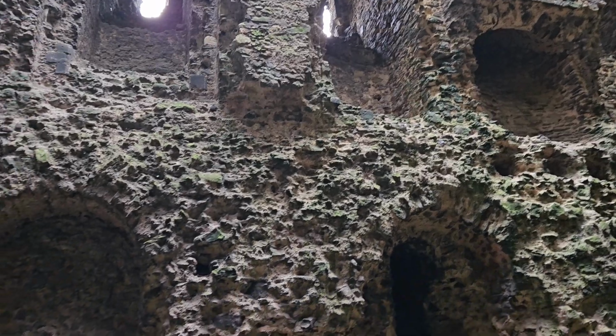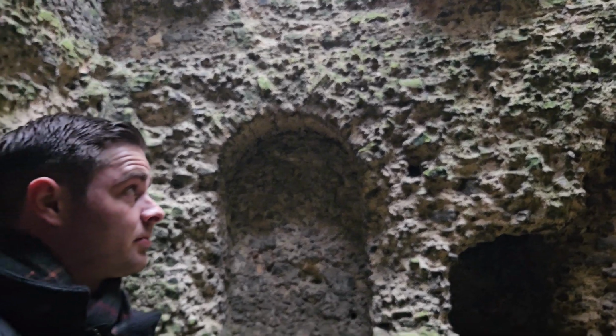So we're now back in Rochester. You won't win any prizes for guessing we're in Rochester Castle, which was built in the 1080s by the Norman architect Bishop Gundulf. And we've decided to come and have a closer look. I came here a few years ago with Alex and Dan, and we had a closer look. But now I think we've got a better quality camera.